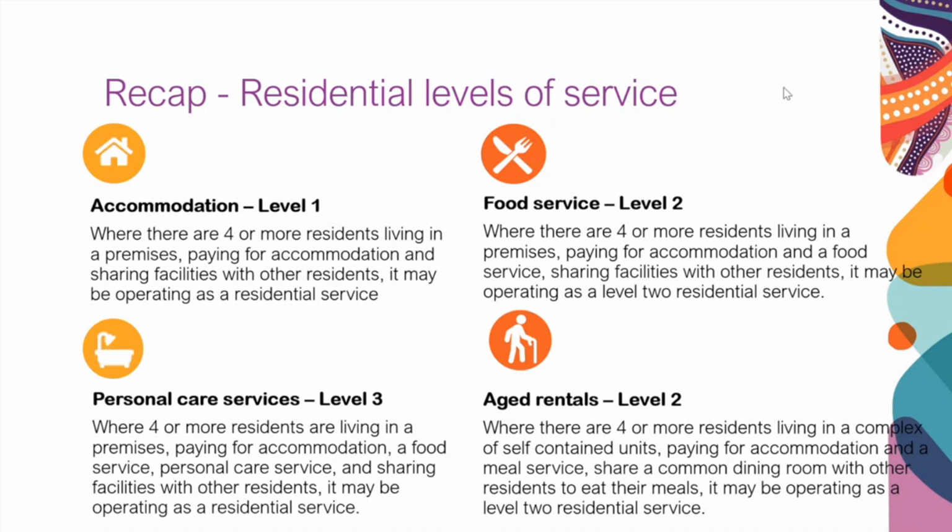And the caveat that I mentioned earlier are aged rentals. And that cohort is today. But an aged rental is accommodation where a block of units are often used as accommodation, and it might have a communal kitchen. A communal kitchen provides meals to those older people living in those units, and those units are self-contained. But in the majority of scenarios, self-contained accommodation is not a residential service, and we'll go into that further in relation to disability accommodation shortly.